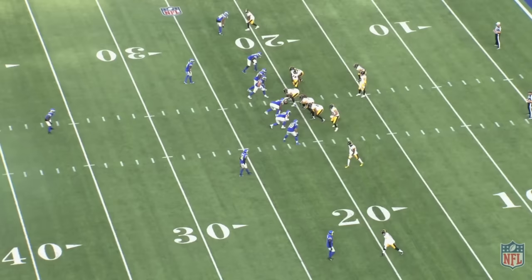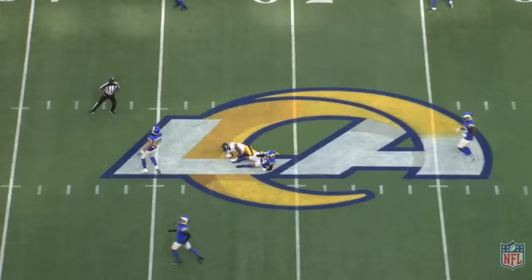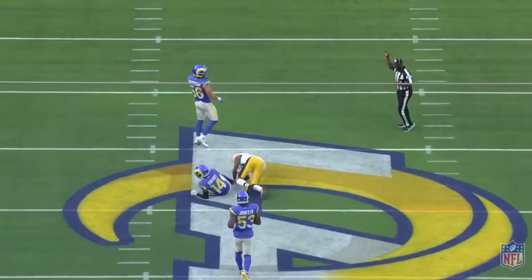Next one, another awesome rep. This one to really ice this thing. Third and three, they're going to give you some BS simulated pressure, really just cover two. And you're going to get the absolute perfect route called, open. But I love Kenny Pickett dialing it up and delivering it. This is third and three. We're ripping a whole shot right down the middle of the field. They give us this BS coverage, and we're able to make them pay. Absolutely love it. This is such a good job from Kenny Pickett.